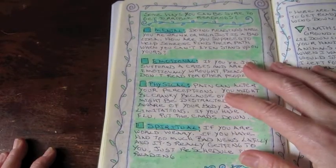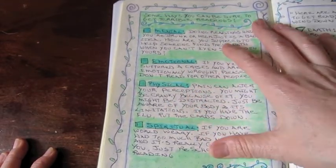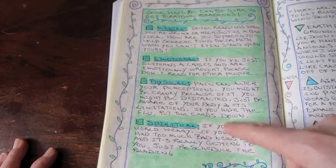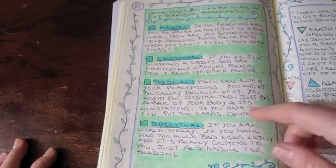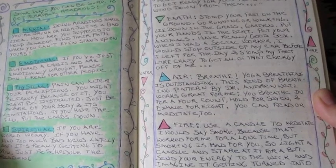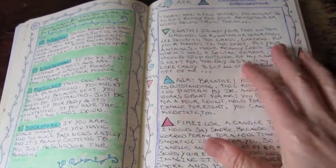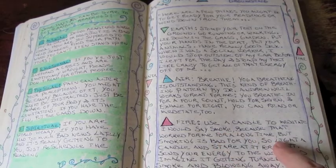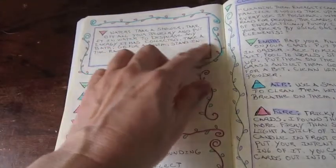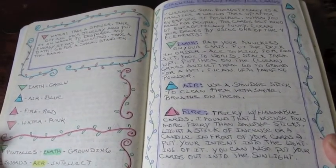This is from the Kitchen Table Tarot. This is some ways you can be sure to get a tarot reading, if your mental state is bad, if your emotional state is not great, or your physical or spiritual state. On the next page is the way to do some elemental grounding. So earth: stomp your feet on the ground, go running. Air: breathe, yoga. Fire. And then this is water: take a shower, and how to cleanse your cards using the elements.